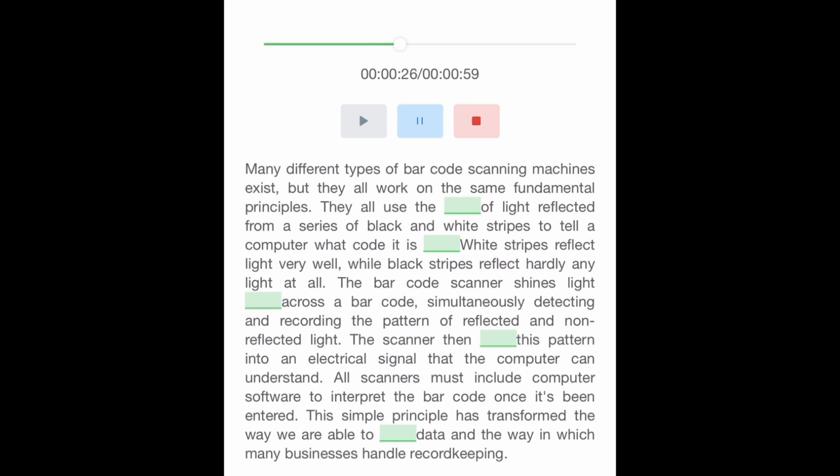The barcode scanner shines light sequentially across the barcode, simultaneously detecting and recording the pattern of reflected and non-reflected light. The scanner then translates this pattern into an electrical signal that the computer can understand. All scanners must include computer software to interpret the barcode once it's been entered. This simple principle has transformed the way we are able to manipulate data and the way in which many businesses handle record keeping.